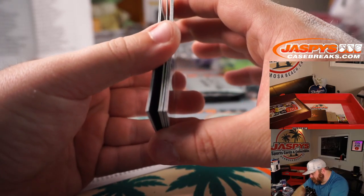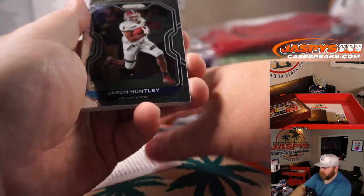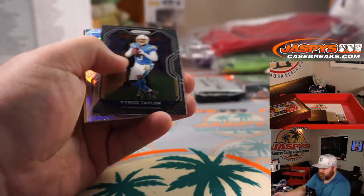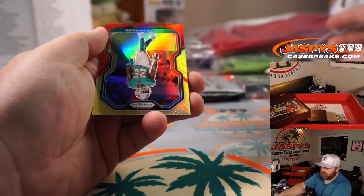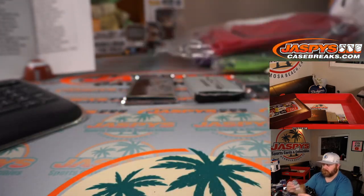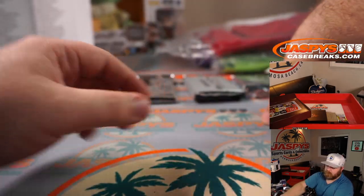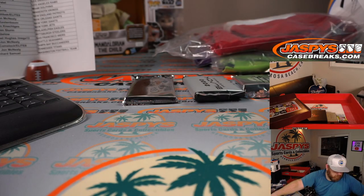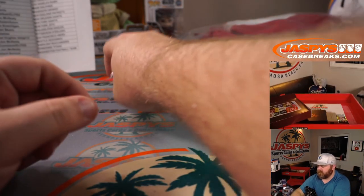Okay, so where is... There's the parallel. Jason Huntley for the Lions. Antonio Gibson for Washington. Laviska Shenault for the Jaguars, J.C. Uva, and Xavien Howard for the Dolphins, Chris Cope. That is 38 out of 49. Okay, let's go 13 limited.